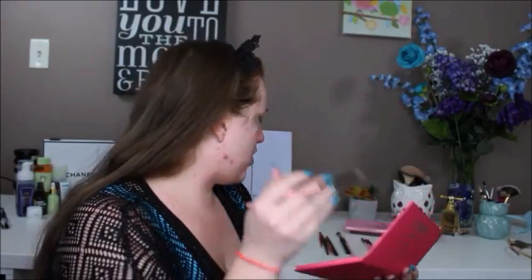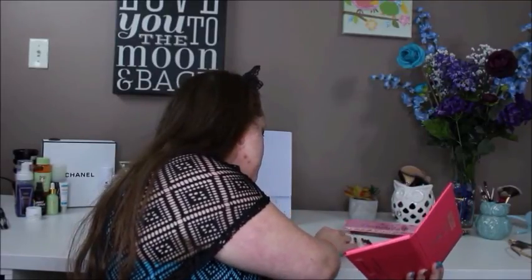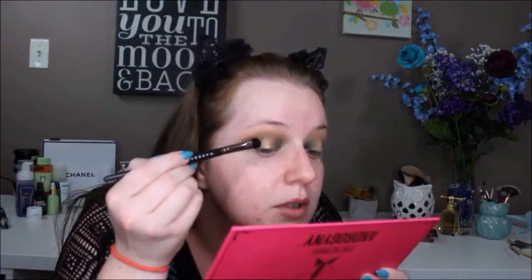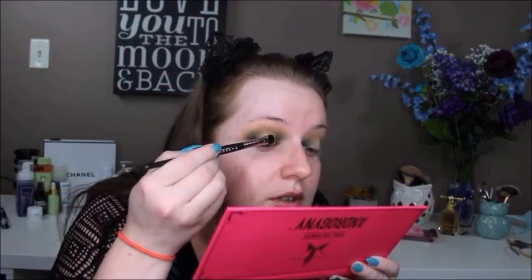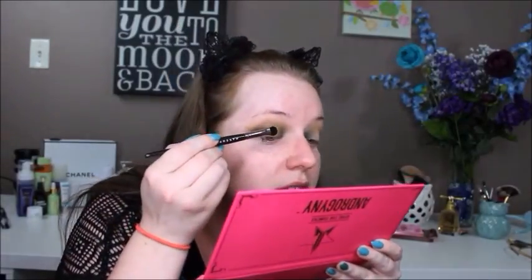So I think I'm going to go in with frosting. And I'm going to take my Makeup Geek foiled eyeshadow brush, see how that works by itself. Whoa, a lot came off there. Let's see how this works. Oh, okay. This is gorgeous. It is not as shimmery as I was hoping.